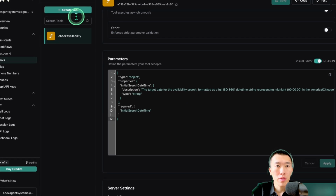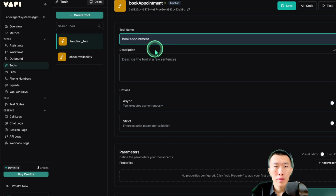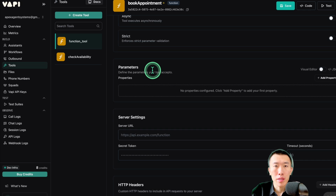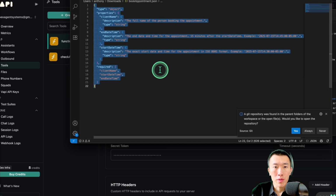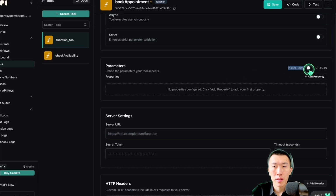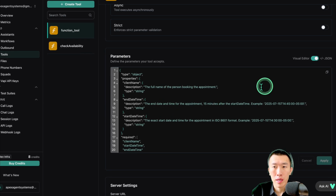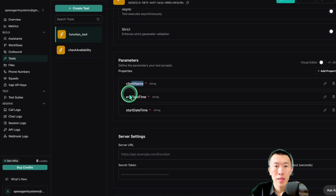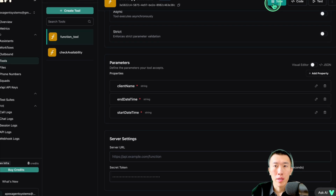Okay. Perfect. So moving on to the next tool, click on create tool, custom tool. This one's going to be called book appointment. Book appointment. Now remember, the name actually matters, so make sure it's typed in exactly how I'm showing you here. Okay. Now, parameters here, same thing. We're going to need to tell it exactly what it needs. So I'm going to go over here and make it easy. Double click on book appointment, Control A, Control C, click on Visual Editor, and then Control V, apply. Okay. And also, if you want to see this using no code, you can actually click on this one more time. And then it'll actually show you exactly what it's collecting. So it's collecting a client name, an end date and time, and a start date and time. And so this is the information that it needs in order to book that appointment. Okay. So go ahead and click save to make sure it saves.